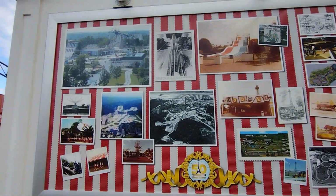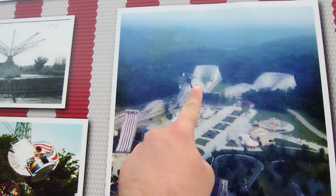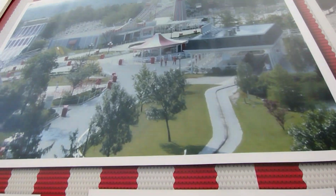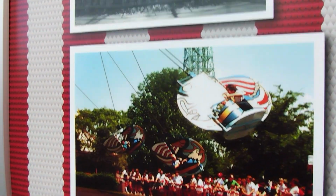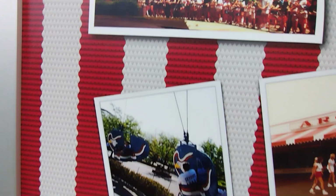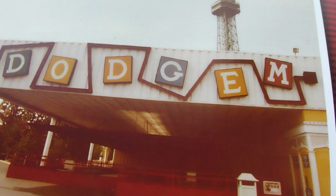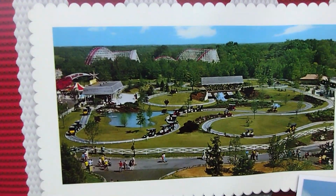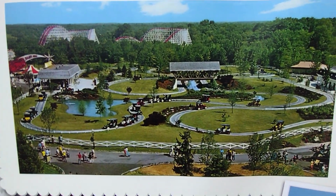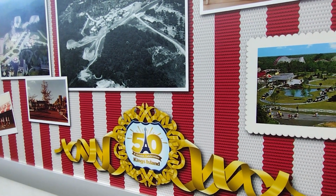Alright, here's the last info board I'll show you guys. It's more about Coney Mall and around this area. You can see there's an original picture of Coney Mall. There's another one up there. There's the old Flying Eagles, which is actually at Carowinds now, called the Mountain Gliders. And there's the original Dodgems that was in that building that Coney Barbecue replaced. There's the old antique cars that Backlot replaced. So there's a lot of cool stuff to check out at Kings Island this year. Definitely come on by and check it out.